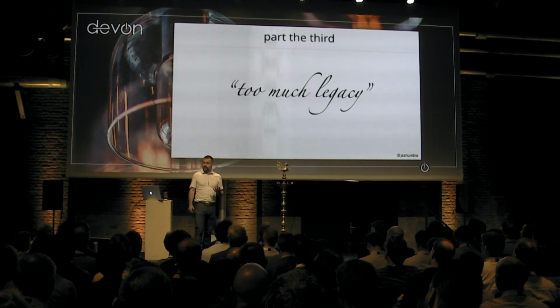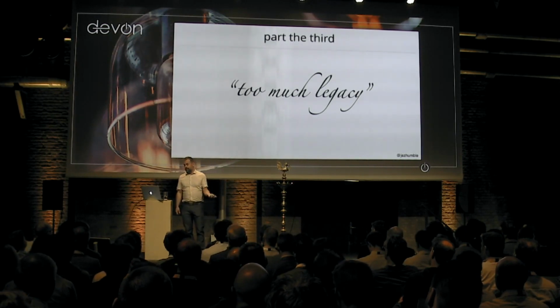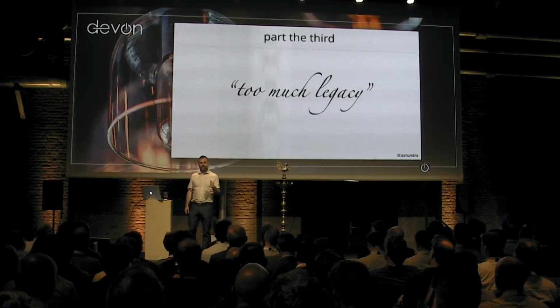But those systems are still at the core of many banking applications. IBM has a very profitable mainframe business. As someone from IBM once told me after I gave a talk on building cloud-native systems, imagine if you had a cloud system without network partitions. At IBM, we call that a mainframe. So that was hilarious. So, too much legacy.